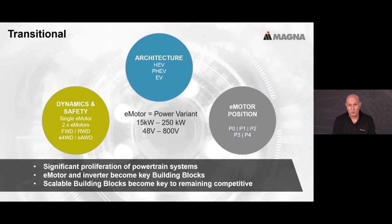To add to that, the e-motors come in a wide variety of power classes. We're seeing requests for power levels as low as 15 kilowatts all the way up to 250 kilowatts of power. In some cases recently, even as high as 300 kilowatts. The e-motors operate at various voltage ranges from 48 volts all the way up to 800 volts. So all of this brings a significant proliferation. In addition to the, let's say, 8 to 10 traditional powertrain systems, we're seeing as many as 40 additional powertrain configurations that are being asked of us by our OEM customers.